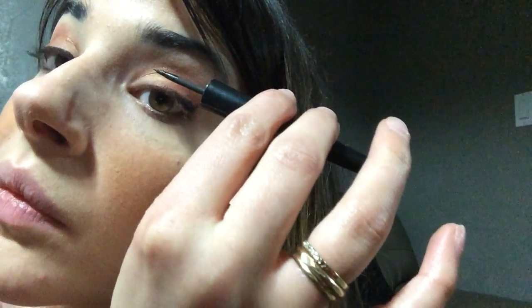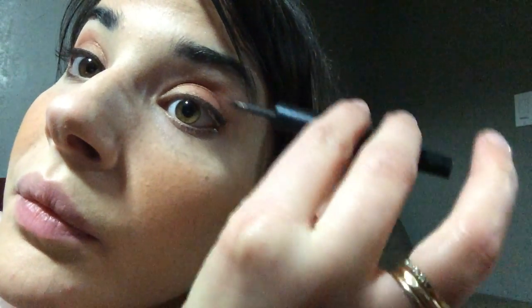Let's try and do a cat eye for fun. Why not? So I just find the edge of my eye, and then I angle my brush up and I just press down. I don't know, whatever. Sometimes your cat eye looks awesome. Sometimes you wipe it off 5 times. Cool. Okay.